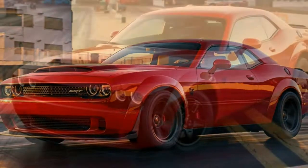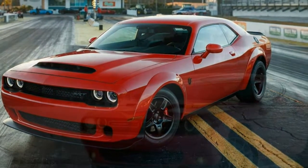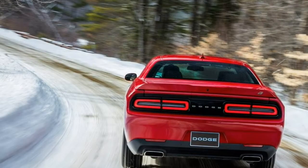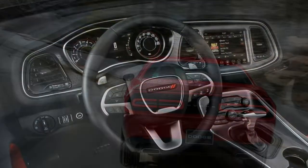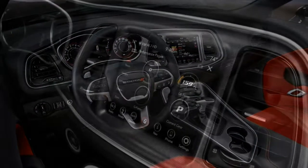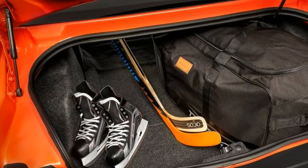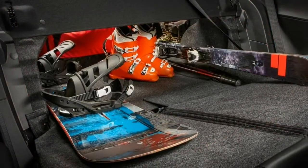Controls incorporate a combination of knobs and buttons which are large and straightforward to use. Some functions are tucked away in the touchscreen, but otherwise it's one of the most user-friendly interfaces in the industry. Getting in, getting out. The doors are large and open fully, allowing easy entry and exit. That said, the Challenger's big doors weigh a lot, and their size is a hindrance in tight parking spaces. Rear seat access is a bit better than in rival muscle car coupes.